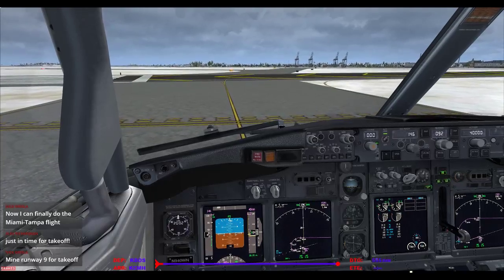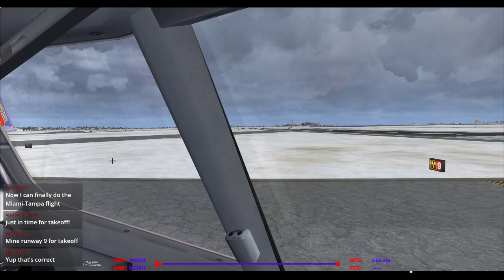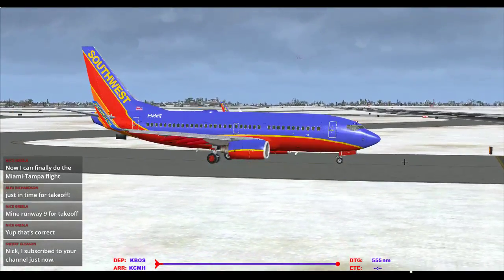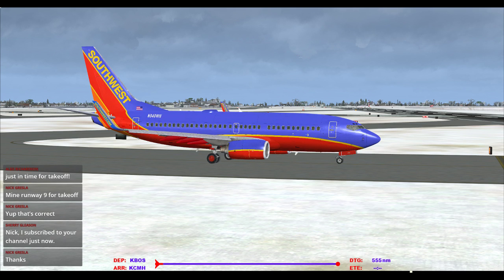Alright, we'll hold short here. That 757 already disappeared into the clouds. Oops. Yeah, there he is. I can tell you where he's going really quick. Let me see. United 2400, Boston to San Francisco. So that guy has a journey ahead of him. It's got to be about a 6-hour flight or so.